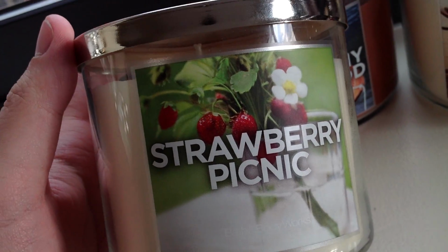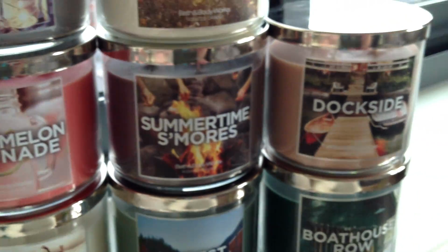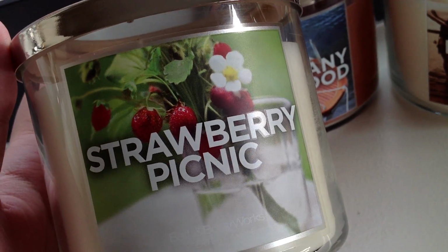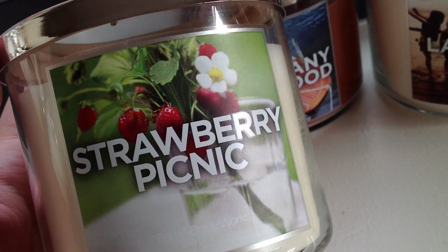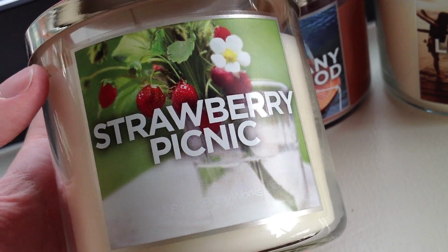Moving on to number 8, Strawberry Picnic. So I don't know if you thought I was going to maybe go in the direction of Dockside as my next least favorite, or next favorite, but this is number 8, and again we're going from least favorite to most. Strawberry Picnic. So it's just sort of a bunch of strawberries with a flower in a glass of water or something on a picnic table, I suppose.